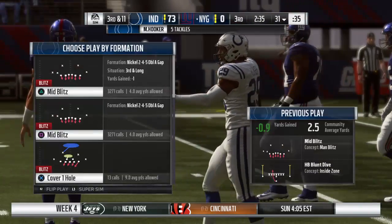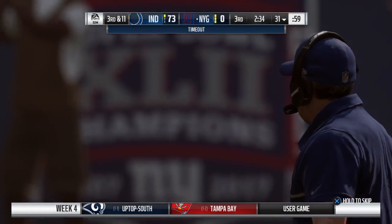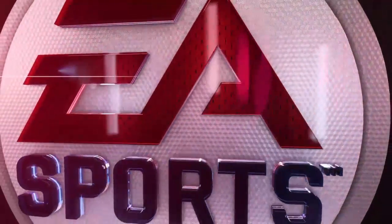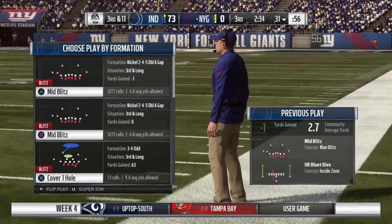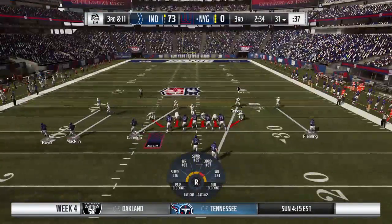It'll go as a loss of a yard, and it'll set up third down. And another timeout taken by the Colts. And that's going to leave them with just one timeout remaining still in the third quarter. We'll see if that comes back to haunt them. We'll be back.